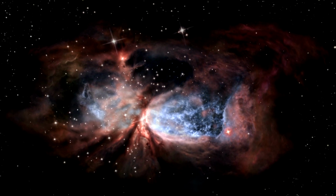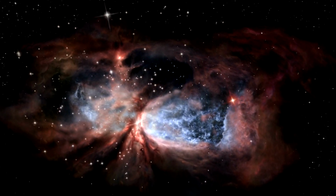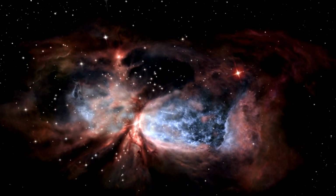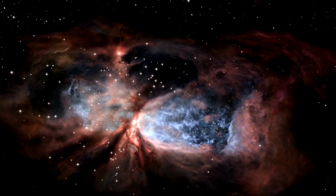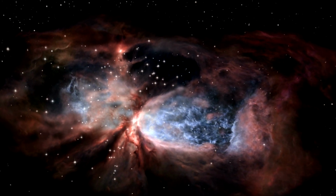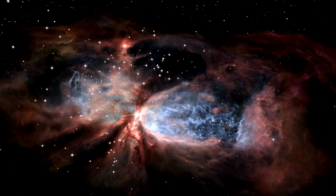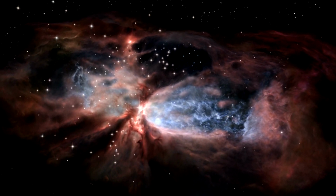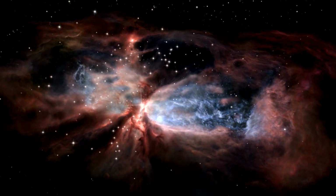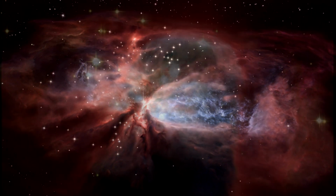Twin lobes of superhot gas, glowing blue in this image, stretch outward from the central star. A ring of dust and gas orbiting the star acts like a belt, cinching the expanding nebula into an hourglass shape. Hubble's sharp resolution reveals ripples and ridges in the gas as it interacts with the cooler interstellar medium. The dusty red veins that surround the blue emission are also illuminated by the central star.